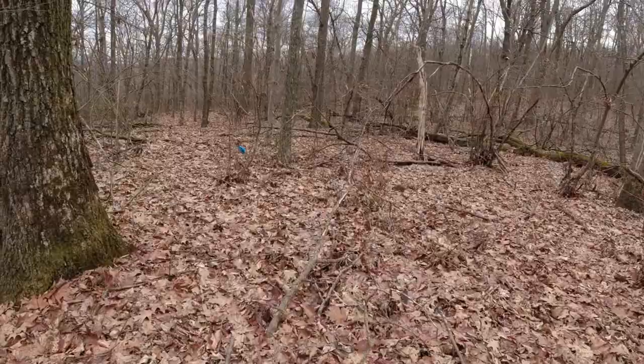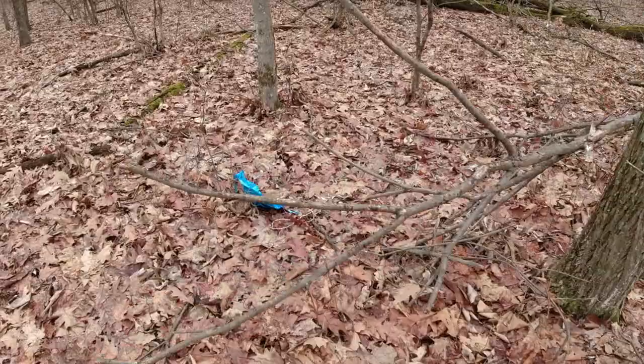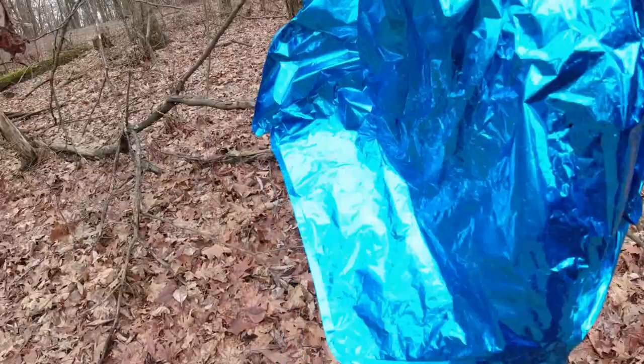So there's something shiny in the woods here. I'm just curious what it is. Probably one of them balloons, but I might have checked. Yep, one of those balloons. I'm going to pack it out.